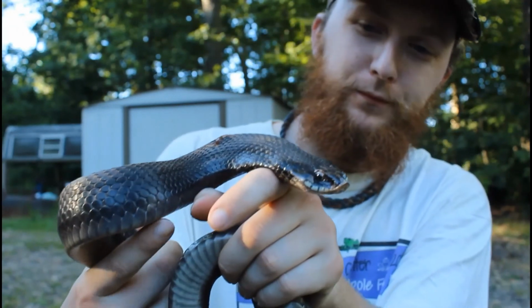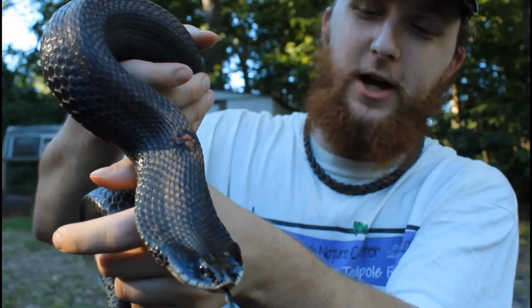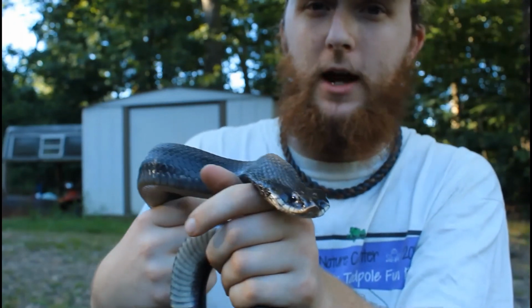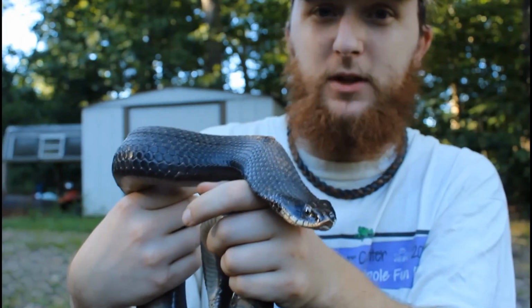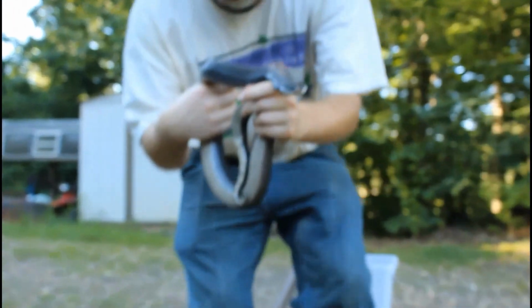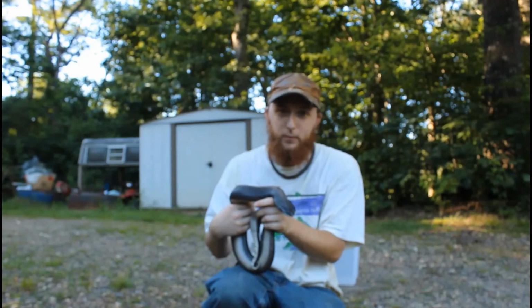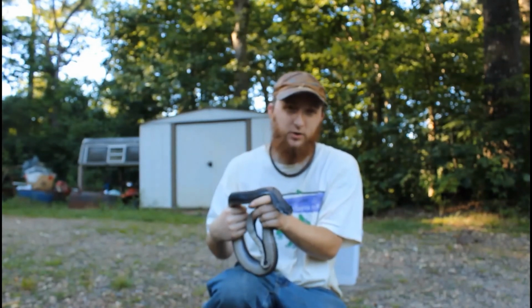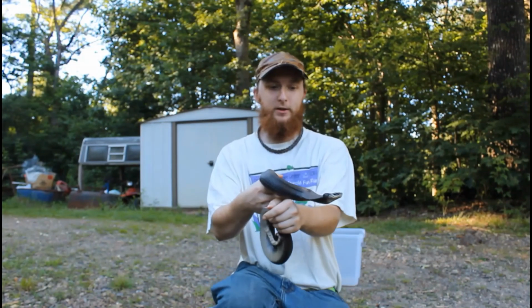And you can tell he's not happy. He's puffing up, just not happy. Now, how they puff up is they spread their rib cage just like a king cobra would, and it's to make themselves look bigger. The reason they want to look bigger is because they want you to run away from them. But they are rear fang venomous. They specialize in eating frogs and lizards and stuff like that, so that's why they're rear fang venomous.